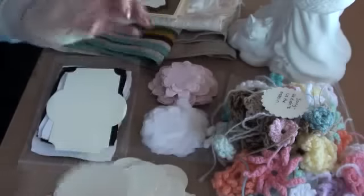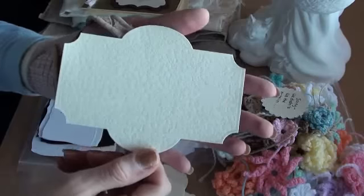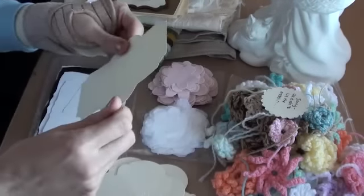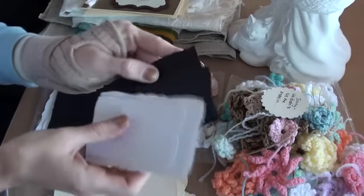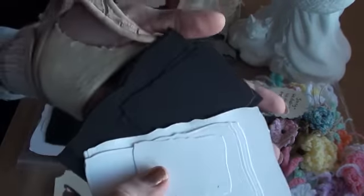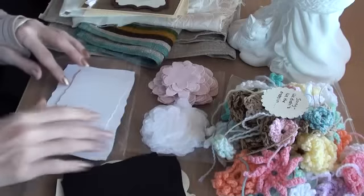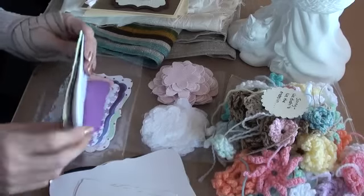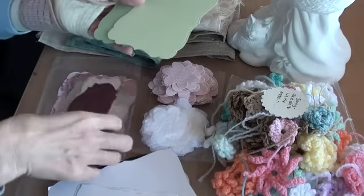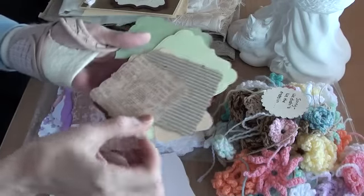In scalloped circles. Oh, I like that. That's gorgeous. Look at that. Oh, I like that. And then different size rectangles in black and white. Oh, yummy. And bigger ones. Oh, Jackie, thank you so much for doing this. And white ones. Oh, wow, you've done loads. Oh, look at that. Look at these. Wow.